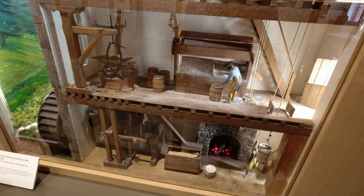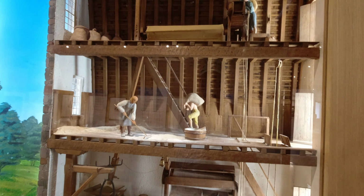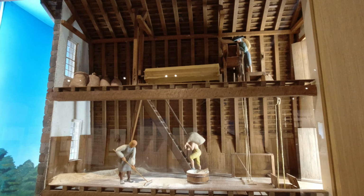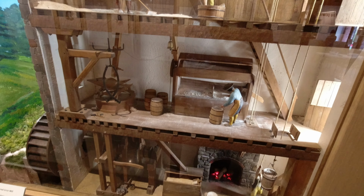Now this is a great cross section, a moving model of a mill along the river, and how water power could really do a lot of the work, a lot of the labor over previous human hands.